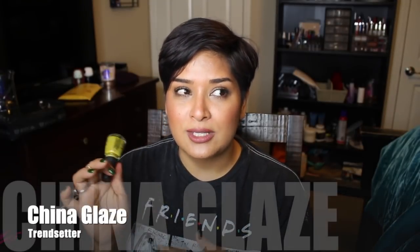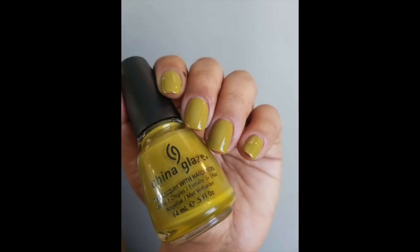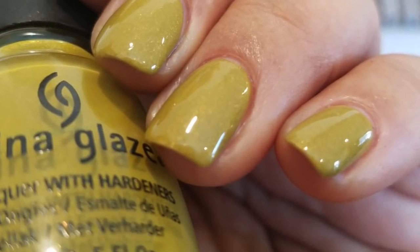One that may not be available, I did find this one though on Transdesign. I think last year is when I found it. This is Trendsetter, which is one of those ugly pretty colors. I guess you can consider these 2 ugly pretty colors, but to me they're super beautiful. I love this. Couple coats of this one.